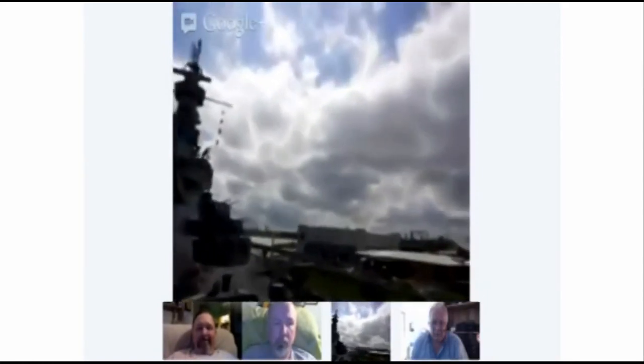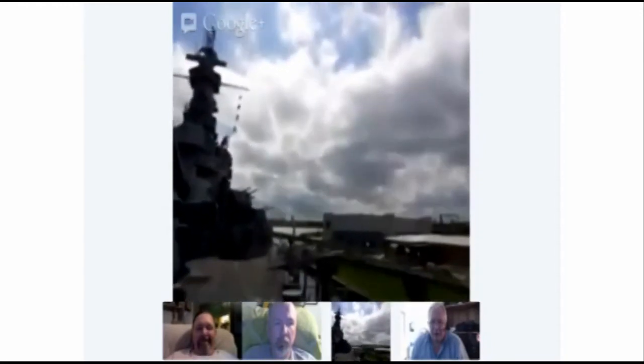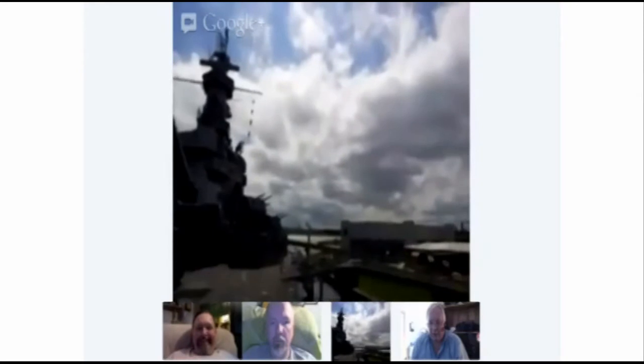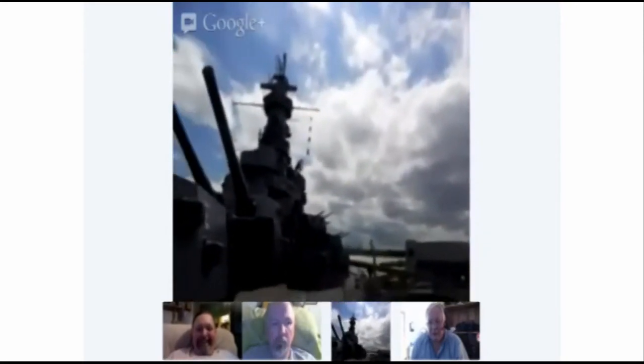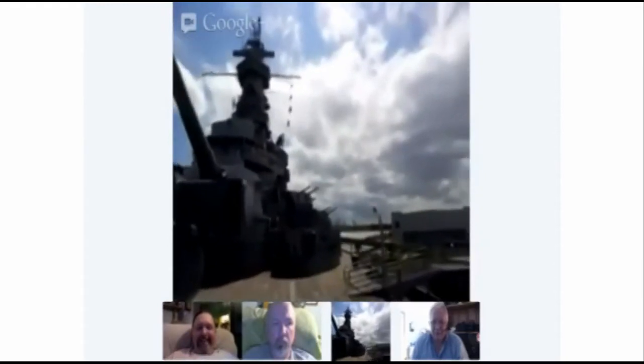Did anybody figure out which side is port and which side is starboard? Oh, every sailor that's listening to you just wants to shoot you right now. Wanting to smack me over the head, I know, and I apologize. Here's part of the museum. I'm going to pull the legs down a little bit and see how it's inside.